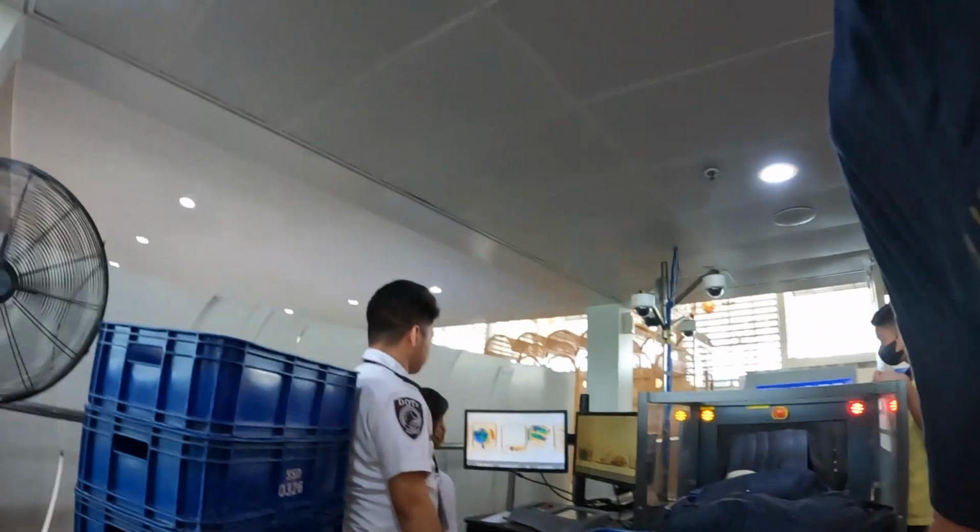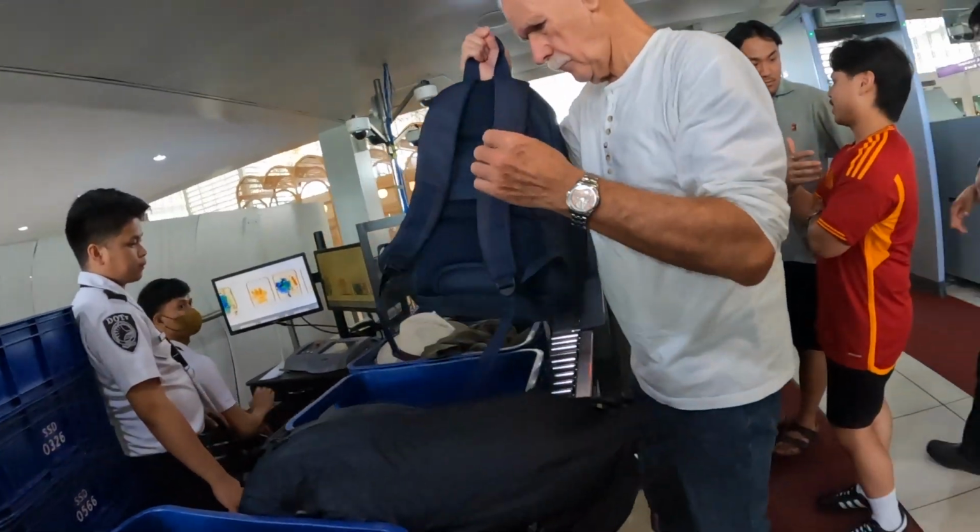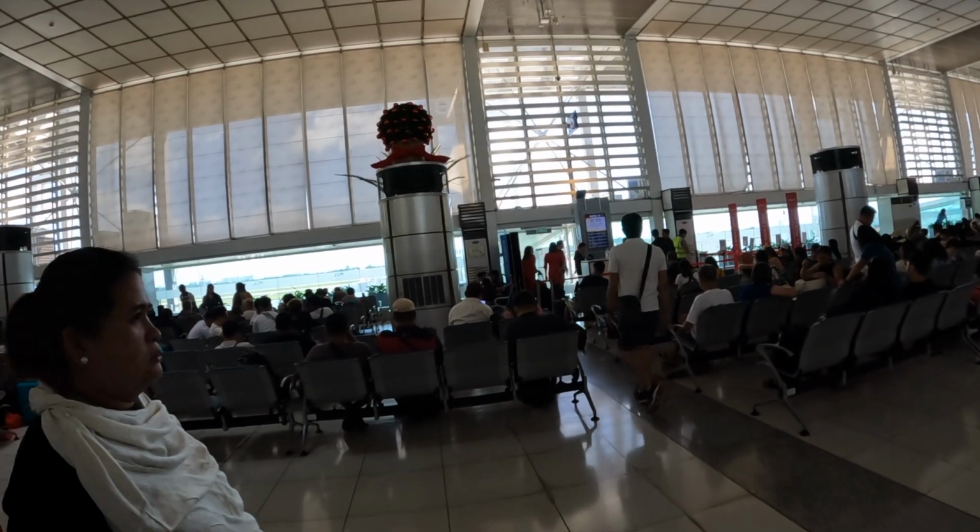Flight Z2225 bound for Caticlan, Boracay. This is not yet boarding. Once again, we are not yet boarding. Please be advised that your new gate assignment will be at gate number 15. Once again, your new boarding gate assignment is at gate number 15. So all departing passengers to Caticlan, Boracay with flight number Z2225, please proceed to gate number 15 and wait at the boarding area.